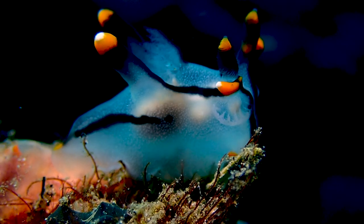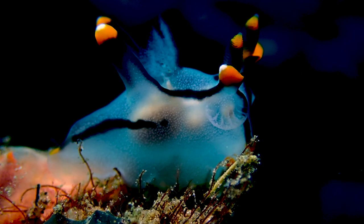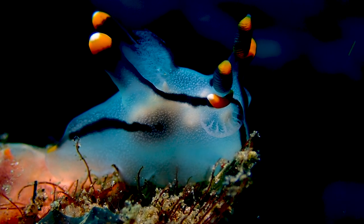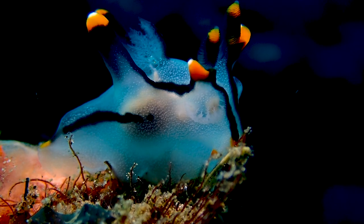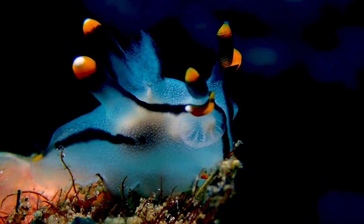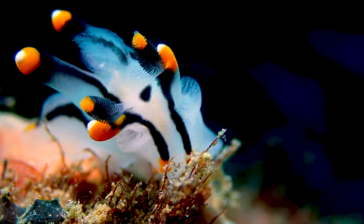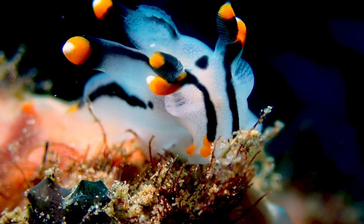So if you thought this little nudibranch looked like something from Pokemon, you'd be correct. We're actually on the hunt for the yellow one that looks just like a Pikachu, and that's even its nickname, the Pikachu Nudie. But this one is the exact same, but white. Still an awesome find.